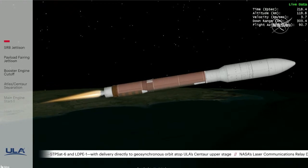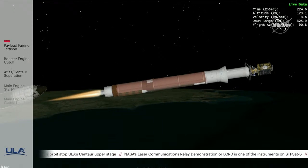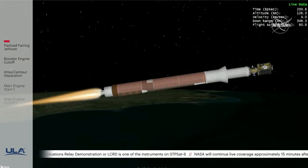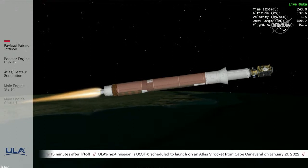And we have good indication of payload fairing jettison. And we have Centaur forward load reactor deck jettison. And the RD-180 is throttling back up as expected. Engine response looks good. And the RD-180 is now throttling to maintain a constant 5G acceleration limit. Engine response continues to look good.